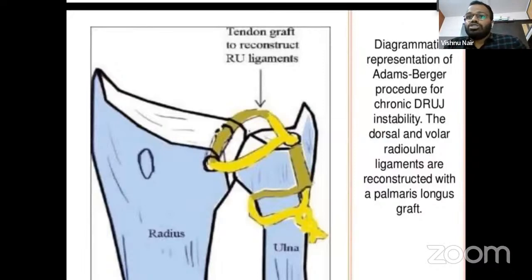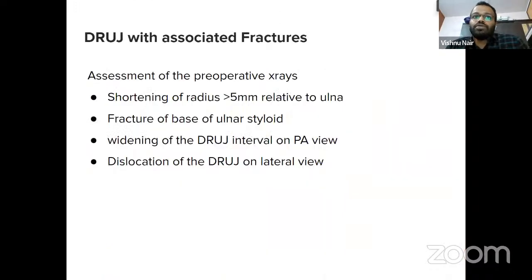It is basically a procedure in which you use the palmaris longus graft and you reconstruct the distal radioulnar joint. Of course, distal radioulnar joint injuries could be with fractures, right? We see a distal radius X-ray every time, an AP and lateral.